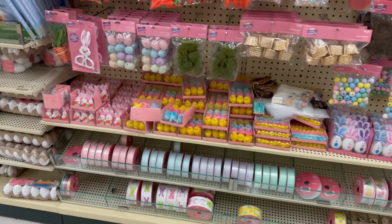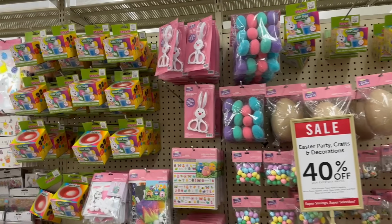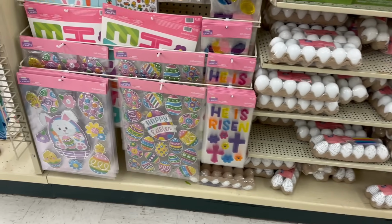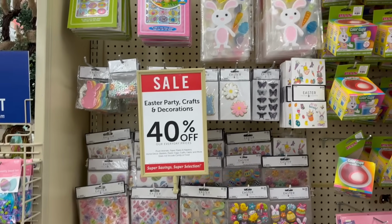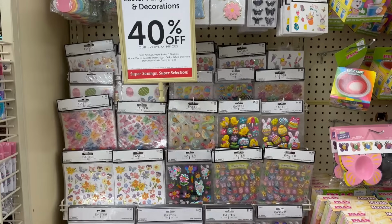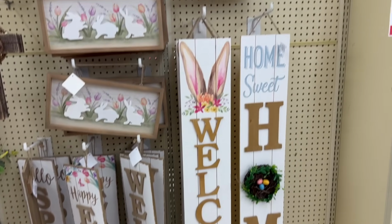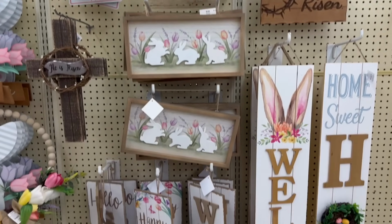You see, they still have so much in stock. Like, it's awesome. So they still have a lot of window clings, stickers, crafting, DIY kits. You also have a lot of the egg dyeing kits as well. I mean, so many decorations, it's crazy. Here's a lot of their beautiful signs. I love that He Is Risen sign. That's so pretty.